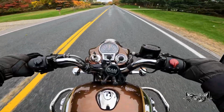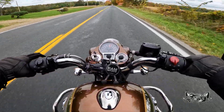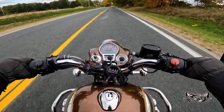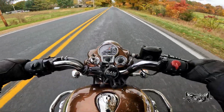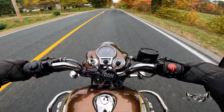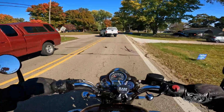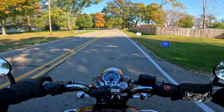The final subject I want to talk about is the engine. Now, this is a mix of good and bad. The bad thing about the 350J is that it is woefully underpowered. But honestly, at this point, who doesn't already know this? Even modified like mine is, it's still underpowered for a 350cc.